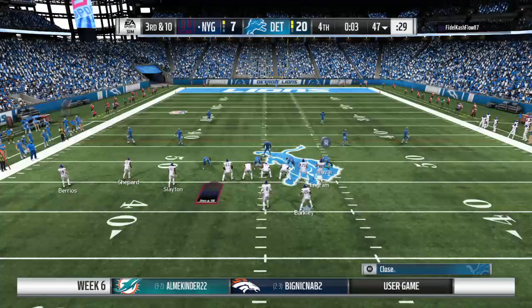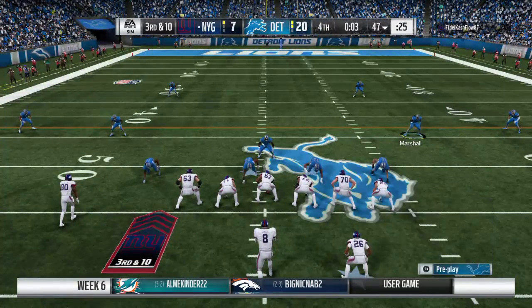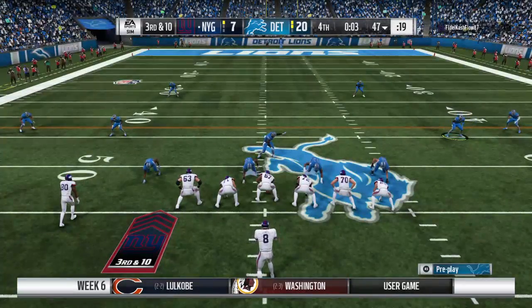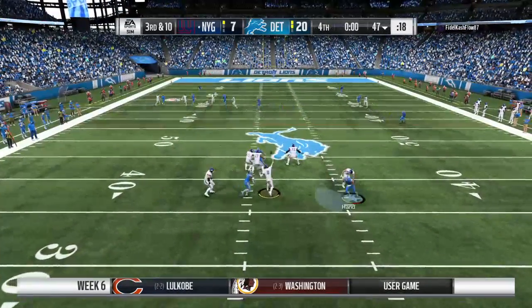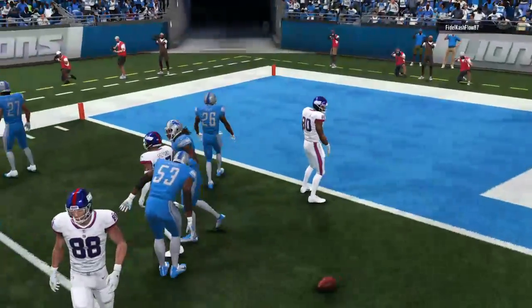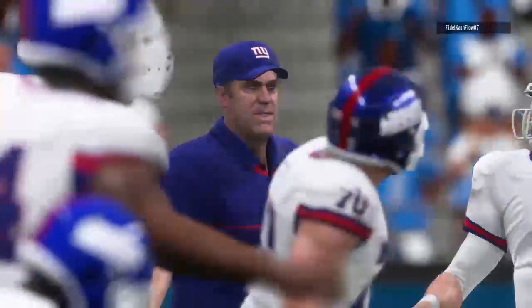An incomplete pass on 2nd down. That muddles things a little bit here. This is 3rd and 10. White 90. Check 53. One final shot. They'll look to throw. He's going to let it fly. And that will be incomplete as time has run out on this football game.